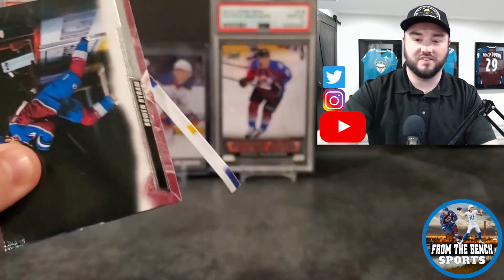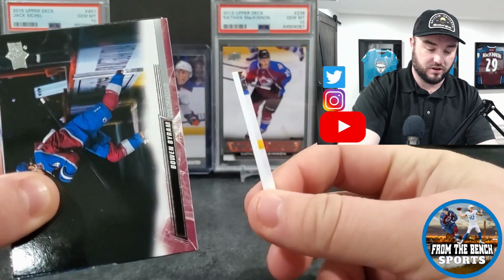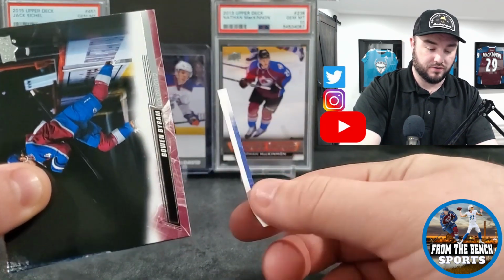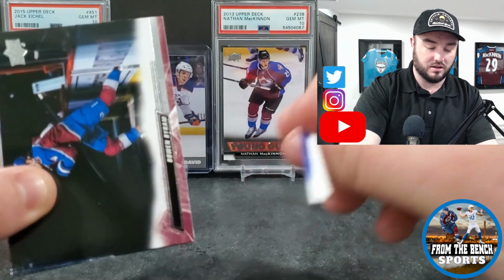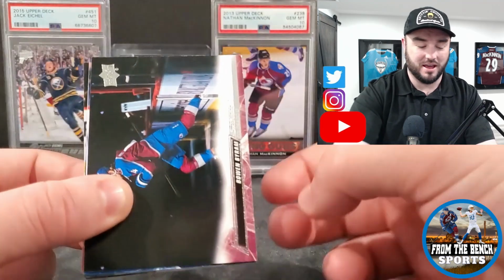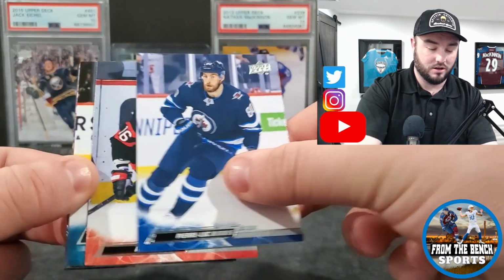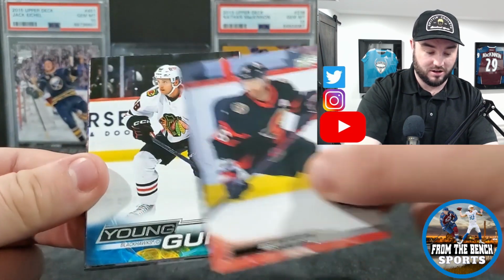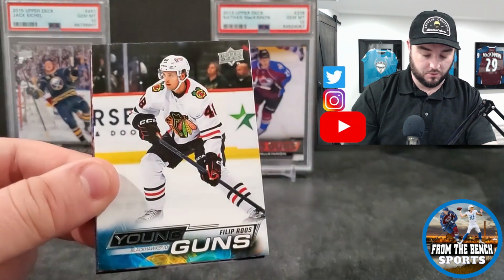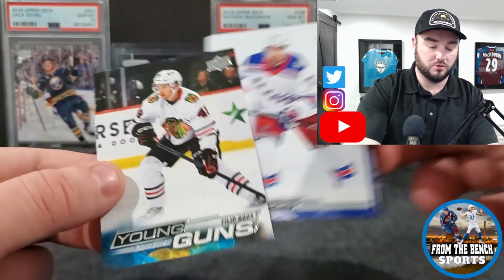But Connor Bedard, 5'10", so a little bit shorter. You got a chunk of a card here. Perfect. There's a blue on the back, so some Toronto maybe, Tampa, you never know. Bowen Byram, Pierre-Luc Dubois. Oh, and we got a first Young Gun. It's for the Blackhawks. We got Philip Roos. So here we go. Philip Roos is our first one.